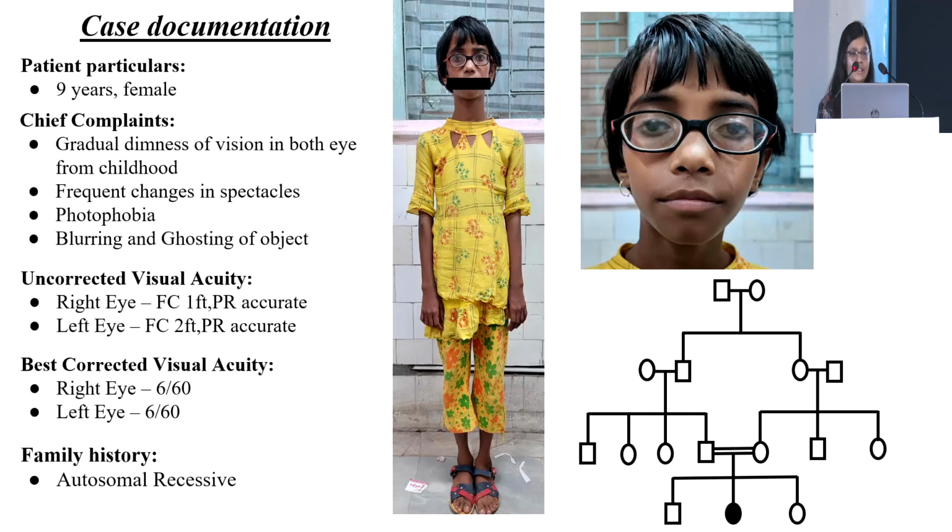Moving on to our case, a 9-year-old female presented to our outdoor with the complaints of gradual dimness of vision in both eyes with a history of frequent change of spectacles. Her family history was negative for any known genetic ocular and systemic disorder. As the pedigree chart shows, the inheritance was autosomal recessive type. Her uncorrected visual acuity was FC 1 foot and FC 2 feet, and her best corrected visual acuity was 6 by 60 in both eyes.